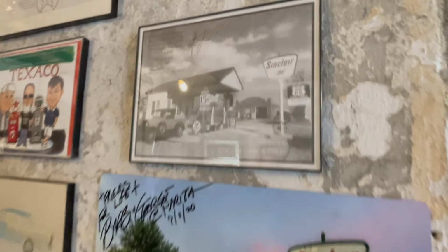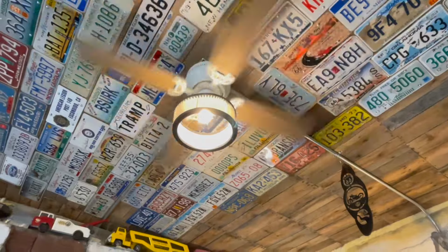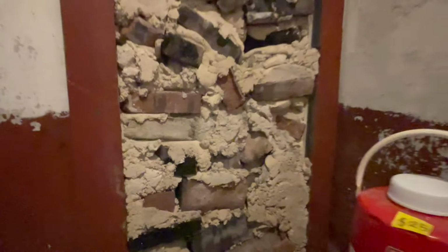The reason you breathe better is because when you're walking around, you're breathing filtered air. You can see the air being filtered. That's high tech, scientific. Look at that. This used to be two restrooms in here. Love that. This is amazing.